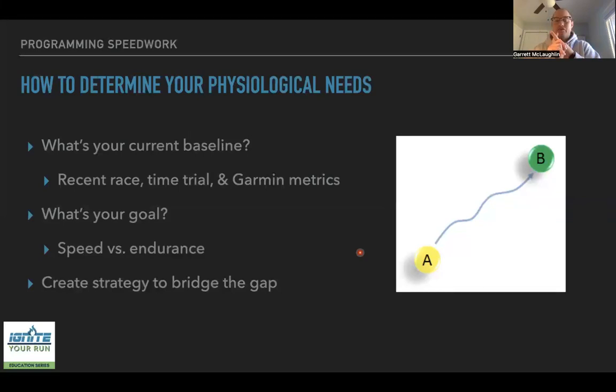First and foremost, a recent race. This gets a little bit tricky at times because the races are so different, right? The terrain, the weather, the temperature, our nutrition and hydration strategy, our training leading up to the race. But if you have a good race that is on a relatively flat course and you know, hey, I pushed myself to my limits for that race, that was a very good race from an execution standpoint, most likely that's going to tell you very close to what your baseline is.